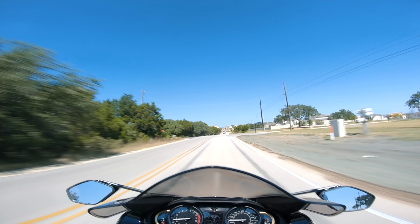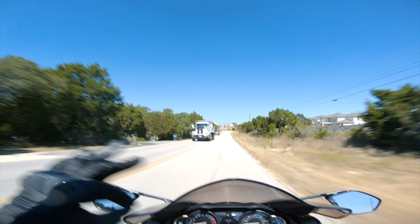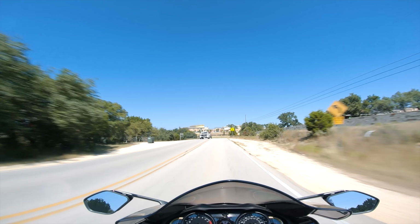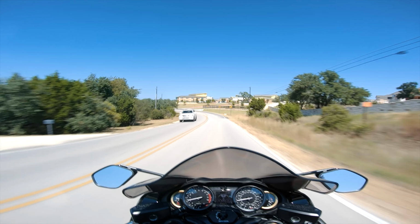One thing I love over a Gen 1 are these mirrors. They're so much more aero, so much smaller than a Gen 1. This view out of the dash here is so cool, dude. Got the double analog sweeping needles right here. This is a really, really cool place to sit.